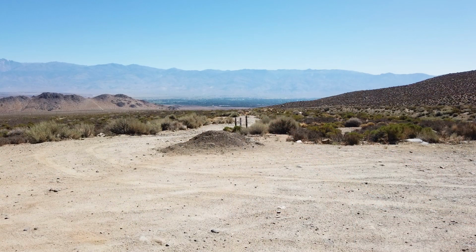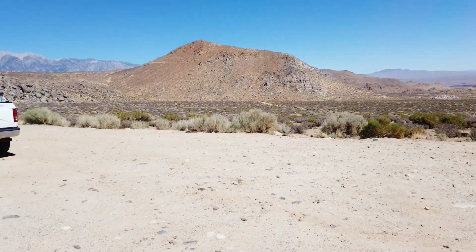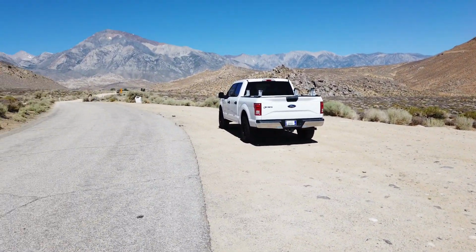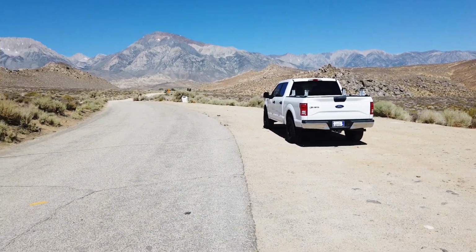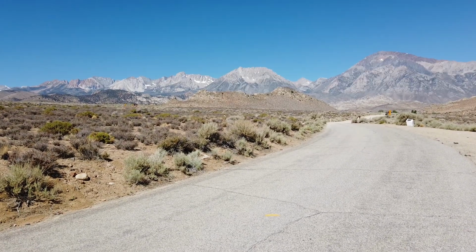In this video, we're going to go on an adventure, so come along. Alright, so down there is Bishop, White Mountains in the background, and we're going to take the Buttermilks run here. It's kind of a loop up above Bishop, off of 168. We're just starting down here. We're going to head up into this country below these mountains.